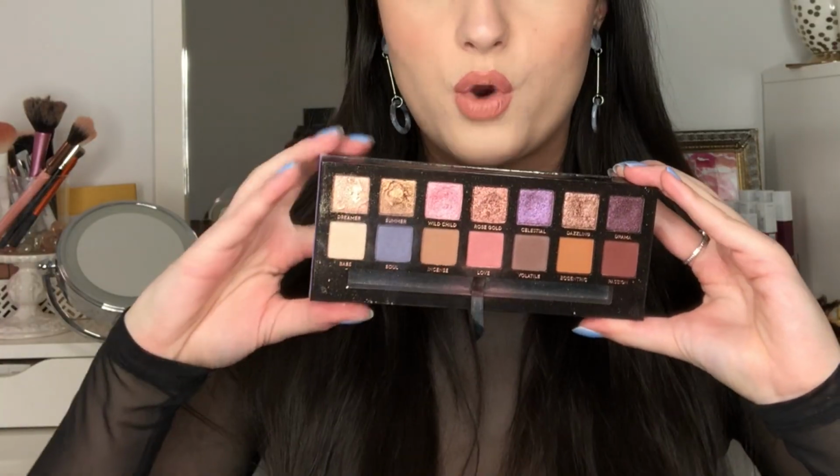Next I have the Norvina palette. If you're into these pinky warm tone shades, I would recommend it. The shimmers in here are beautiful.